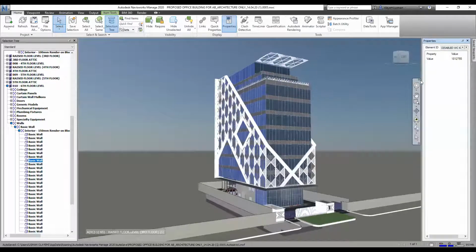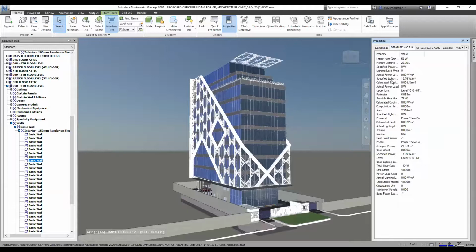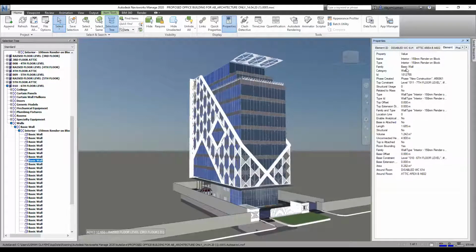So I can see these are the properties of that particular wall. It is a basic wall. This is the ID of that particular wall. Structural is 0 because it is not a structural wall. You can easily see the volume of that wall, and the length of the wall, 1.65. This is a single wall in this part on the sixth floor. So this is where we can see the properties of every individual element.